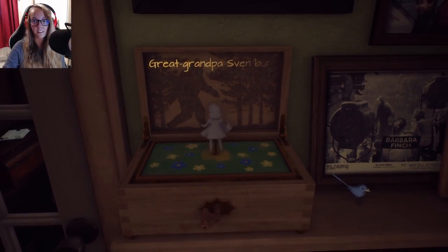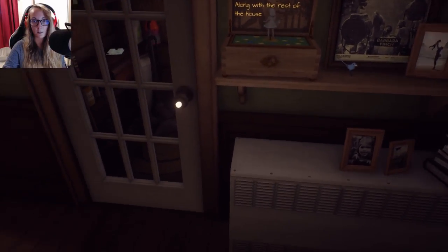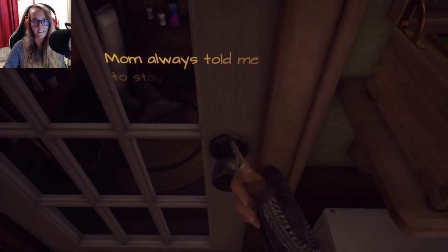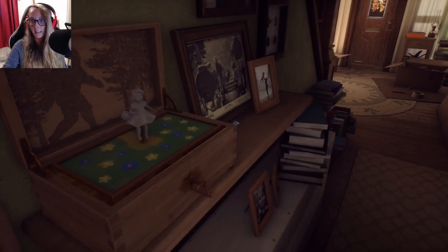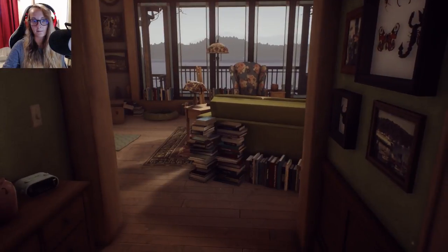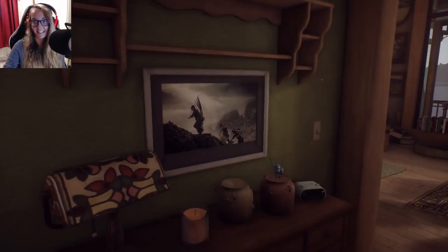Great-grandpa Sven built a music box for Barbara, along with the rest of the house. That's quite terrifying. I don't think I like it. Mom always told me to stay out of the basement, so I wasn't too surprised when the key didn't fit. Mom, you don't make things easy for us, do you? Creepy music. Oh. Okay, bye. Bye, Barbara. Nice knowing you.